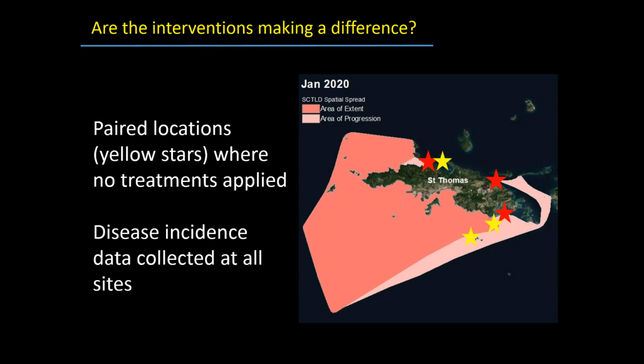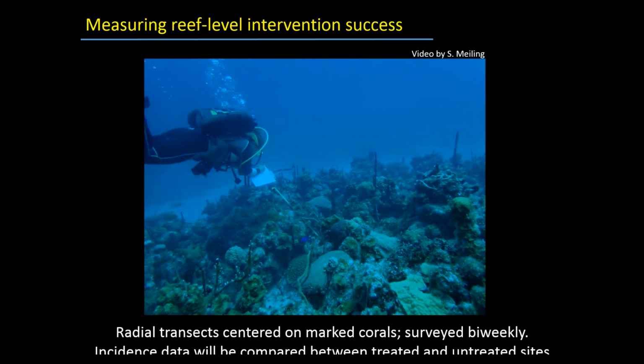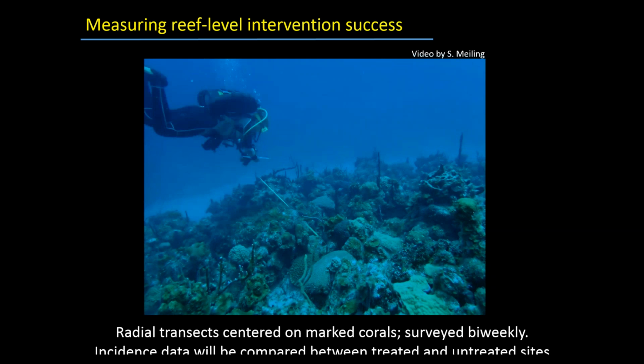So how are we collecting that data? We have marked corals and we perform a radial transect. So this is again Sonora doing a radial transect, collecting data on the presence of disease on corals surrounding this marked coral. We do these surveys biweekly, and we're in the middle of doing surveys right now. So what we hope to do is compare disease incidence between treated and untreated sites.